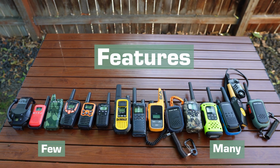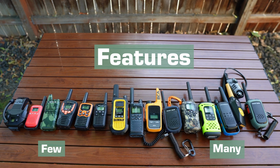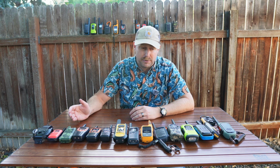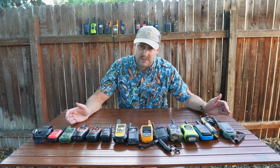Here's the lineup when it comes to features. This is where it gets a little subjective because it really comes down to a matter of personal preference and what you want to do with your radio. While some of these lightweight radios don't have a ton of features in them, they may just be right for what you want to do with it if you want to keep it simple. Whereas a Walkie Talkie 5-watt radio can do a whole lot of stuff, but it takes a little know-how, and you're probably not even going to use a lot of the features that it offers.